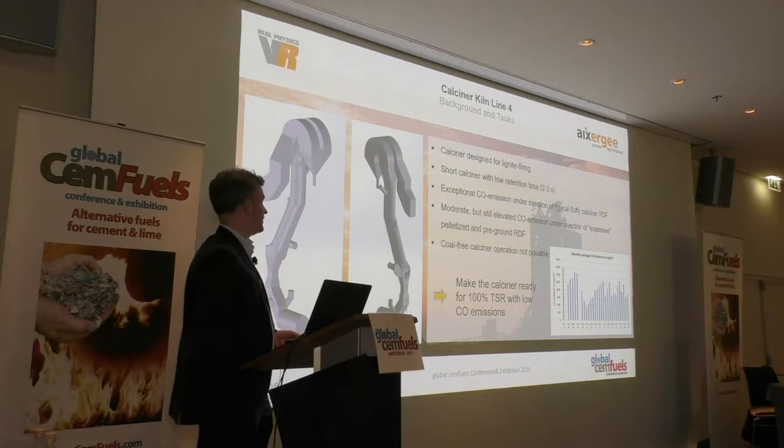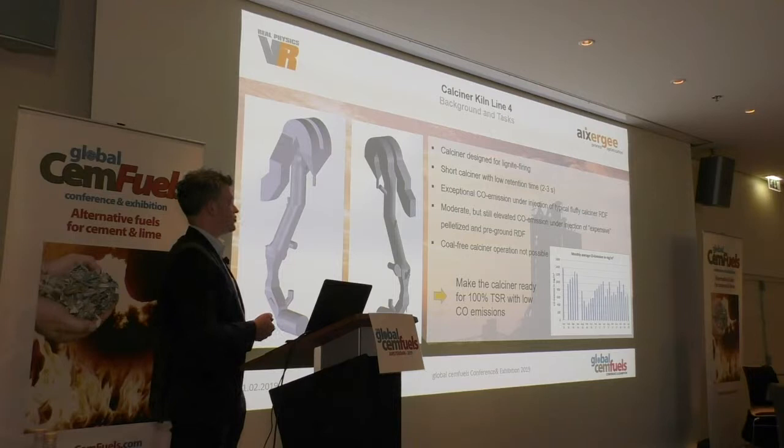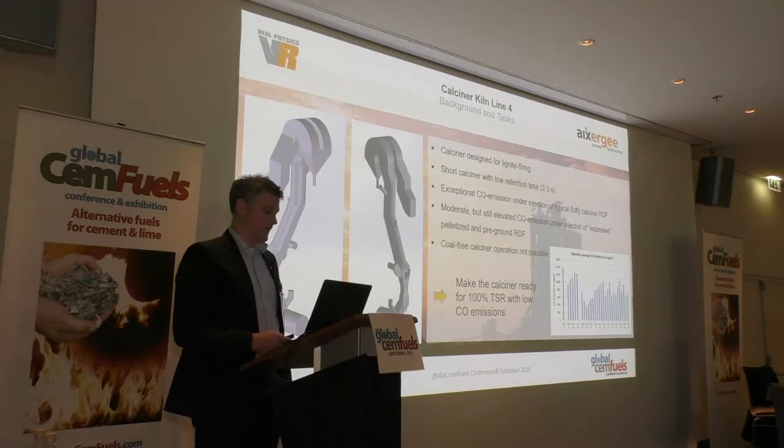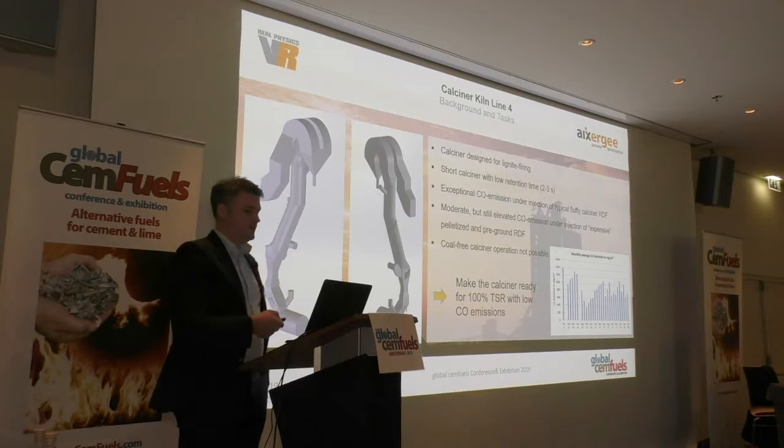Originally, and as said, it was in 1980, this calciner was designed for a pure lignite firing. And I also already said the calciner is rather short and has a theoretical retention time of 2 to 3 seconds. When it was fired with pure lignite, that was not an issue because the pulverized and very fine coal was easy to burn, and it was no problem, especially if you consider the mixing chamber at the top to burn this material.